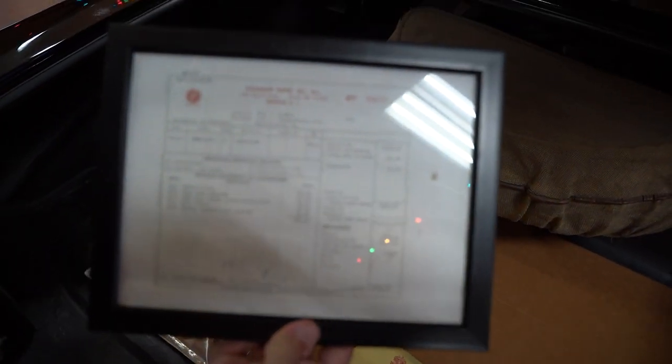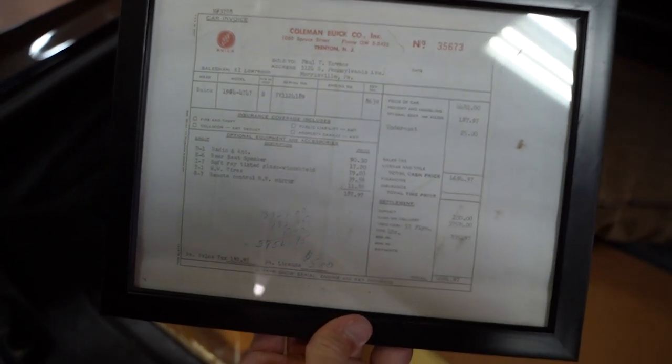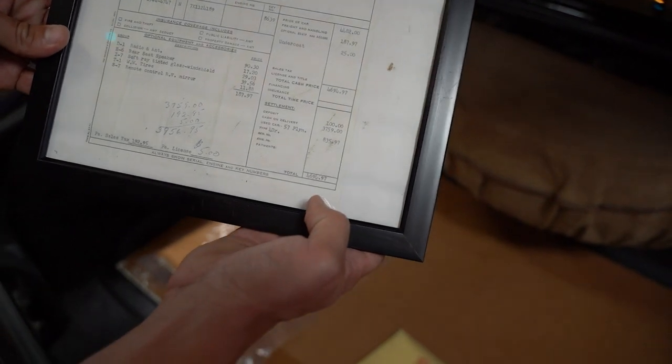We'll take a still photo of this. It's the original window sticker. Car was purchased in Morrisville, PA. $4,694.97.